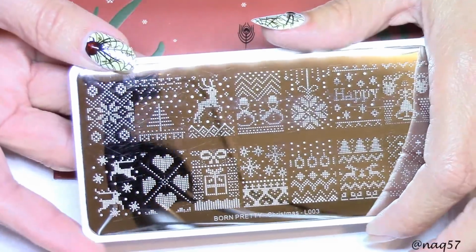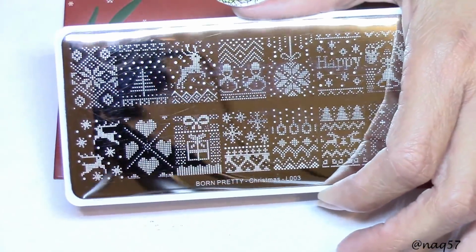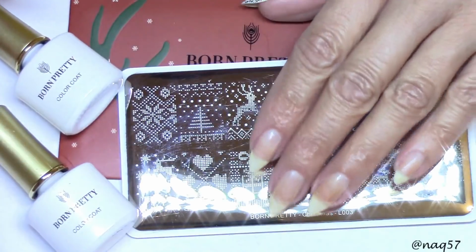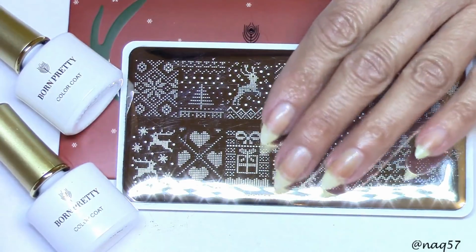So I'm going to show you some swatches on these, and I will go ahead and do swatches on the polishes as well, and then at the end I'll meet you back for my final thoughts, and I will have a design done on my nails. I already have them prepped here with my latex.